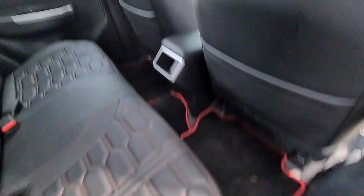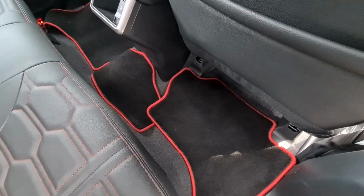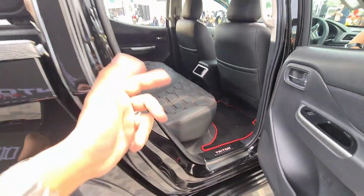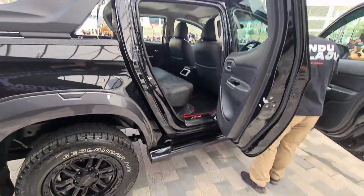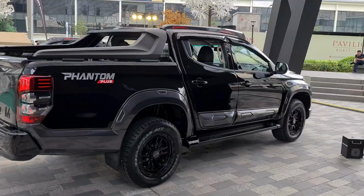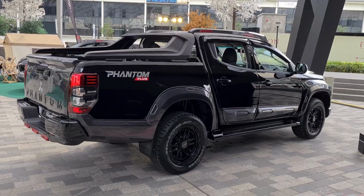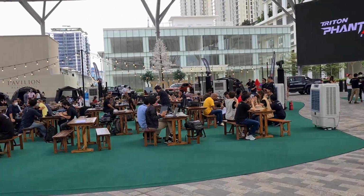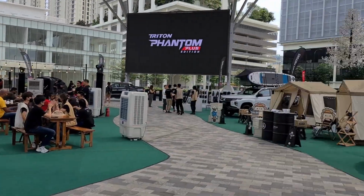All right, show you again the special mats for this Phantom Plus edition. All right, so guys, this is the Triton Phantom Plus, and let me just bring you guys around the event space to show you what Mitsubishi has set up here.